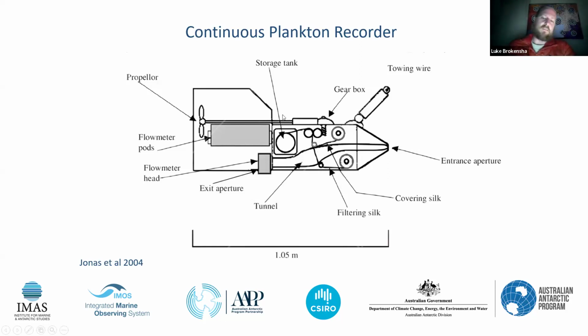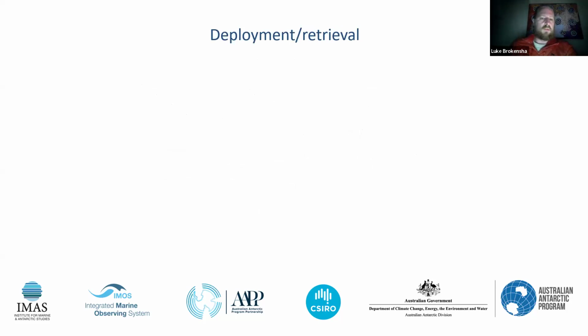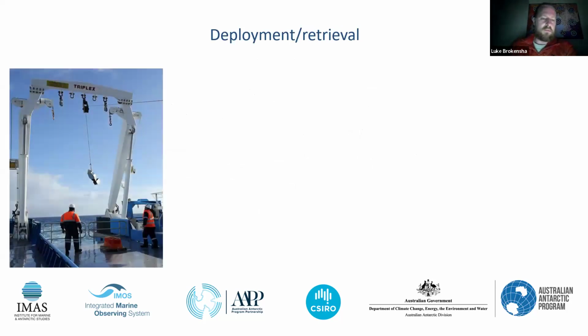So this machine is, I mean, there's been some small tweaks, but since the 1930s, not much has changed. It's all mechanical. If something's broken, you can fix it. So it's a really good, really solid design. This is what it looks like on the vessels. So you chuck it on one of these A-frames and deploy and retrieve pretty easily. You can see that torpedo shape.